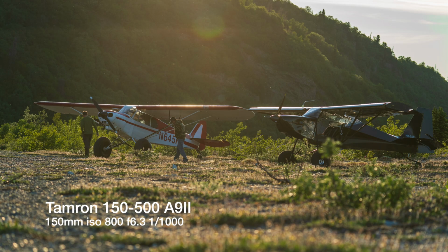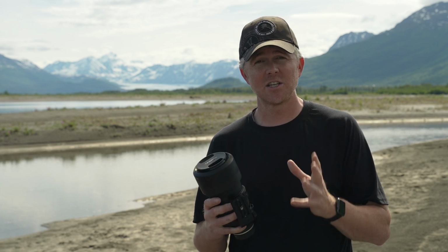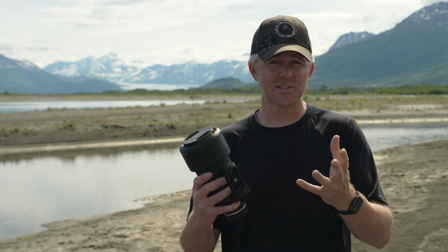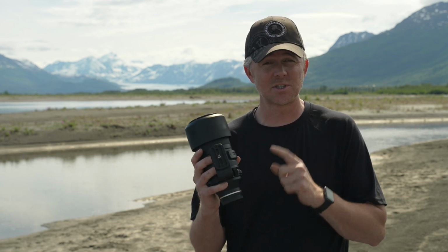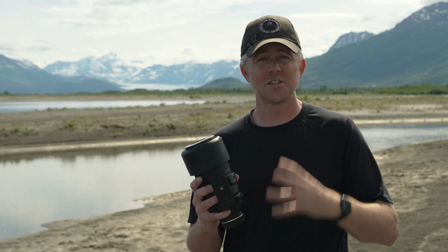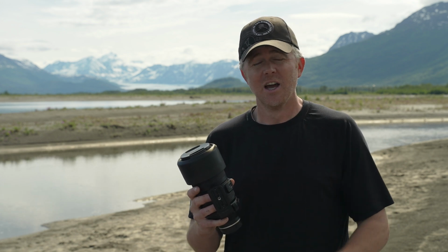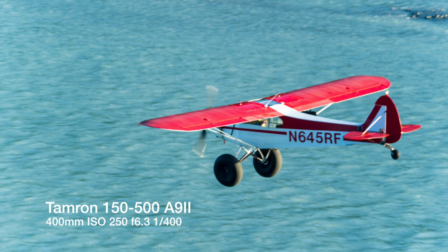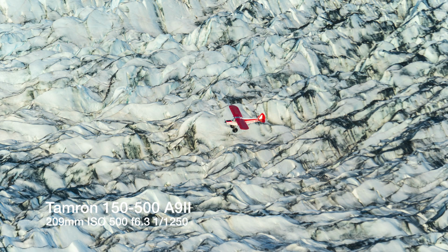I'd never had the opportunity to shoot air to air. It's an extreme challenge for everything because everything's moving at 100 miles an hour and everything in the airplane, including yourself, is vibrating. So it's an extreme challenge for vibration, optical image stabilization, and in-body stabilization. To which I found the Tamron responded really well. Now, it didn't do great out at longer focal lengths, but I've never had good luck with lenses out at longer focal lengths, but it did do really well.